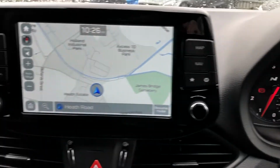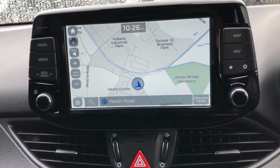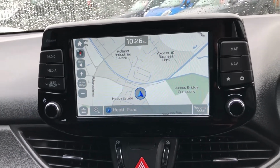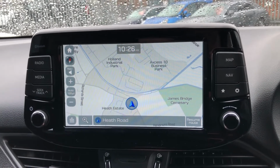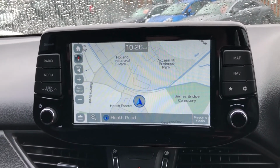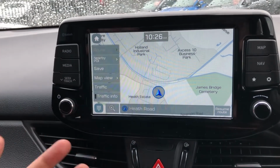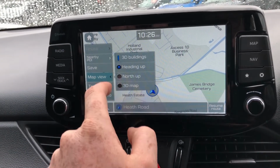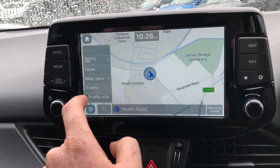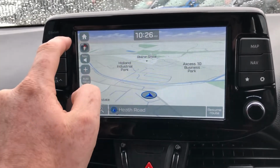Now moving around, media system, a nice big touchscreen unit on here that's really simple to use and really engaging as well. You can see here you've got the nice big high contrast, high resolution display, very similar to Google Maps layout, so it's something we're all aware of how it works. You can click on different options here, change your map view, heading up, north. For me, if it was me, I would probably have it as a 3D map like that, so it's point of view.